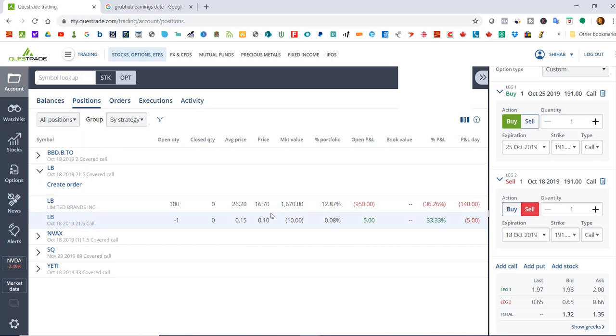L Brands took a hard drop. My cost is 26.2. L Brands is trading at 16.7. And last time I sold a call option at a 21.5 strike. So I took the risk and I ended up winning because it never touched 21.5, and it's going to expire worthless because it's trading at 16. The stock is trading at 16 and my strike is 21.5. So I'm safe. So I'm going to let it expire on Monday, and then I'll sell another call option. And I'll have to decide which strike to take.